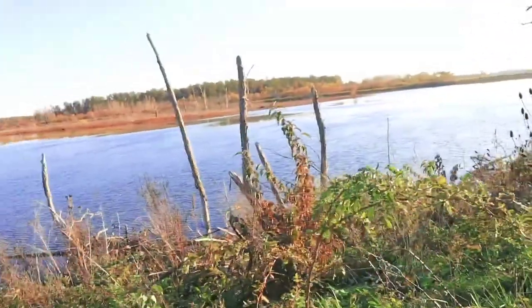Why can't he just be right there, coming up to me, right in front of me, right on the water, right on this branch right here? Why can't he be right there? I'm gonna get him on that branch. One of these videos, he's gonna be a lot closer.